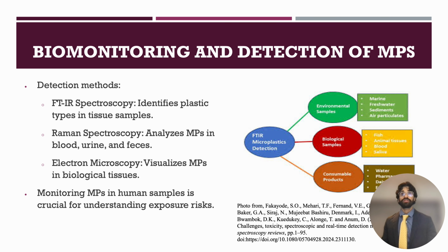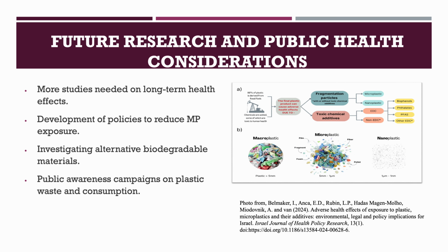However, one problem research faces is inconsistency. Sudi, in 2023, stressed that without standardizing global monitoring protocols, it's hard to compare results or understand the full picture. If every human sample so far contains microplastics, how much more are we accumulating over time?